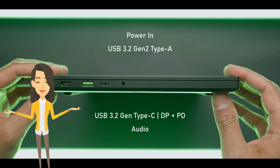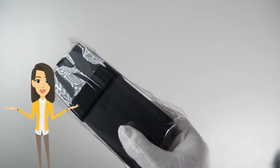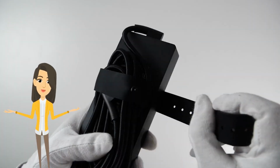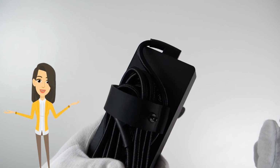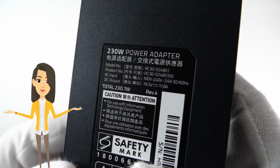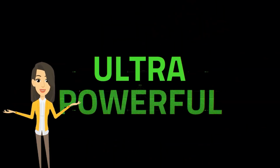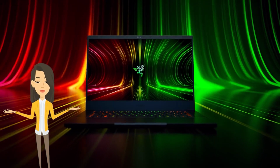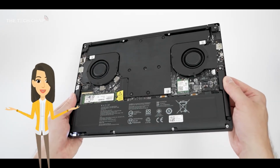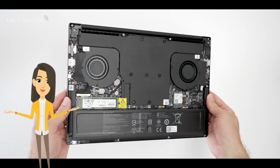When gaming though, you'll want to use Razer's own power charger, which features a nicely braided cable connected to a 230-watt power adapter. It's large for this size of laptop, but when you're juicing up power-hungry components like these, it's unavoidable. I would have liked to see Razer include a full-size SD card slot as the Blade 15 does, which is hugely convenient for photographers and videographers. The Razer Blade 14 also features Wi-Fi 6E and Bluetooth 5.2 for the latest wireless connectivity.